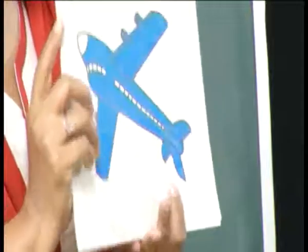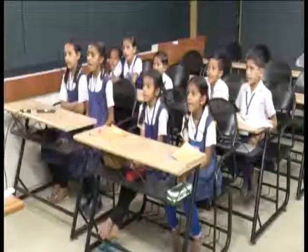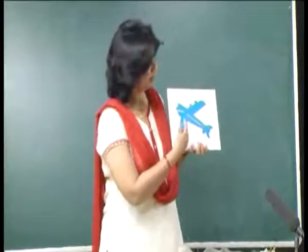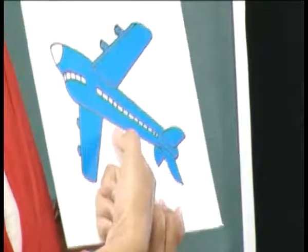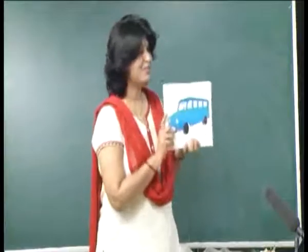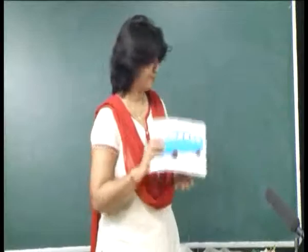An aeroplane. What is it? An aeroplane. What is it? An aeroplane. It's blue color. What color is it? Blue color. What color is it? Blue color. What color is it? Blue color.